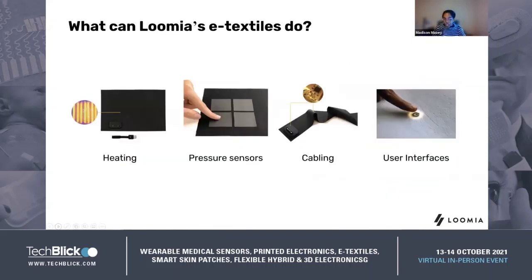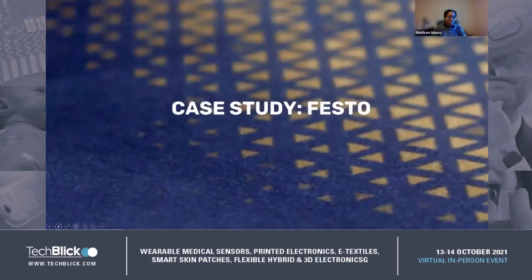So what can these materials do? Our e-textiles can do things like heating, sensing pressure, cabling, and user interfaces, as well as lighting, which you'll see in the example that I have later in this presentation.